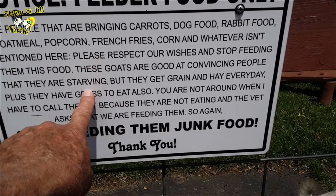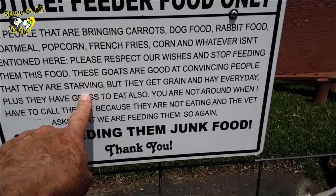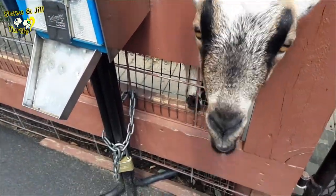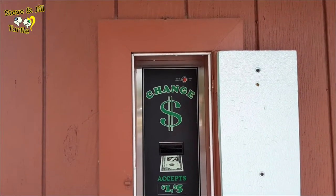They get grain and hay every day. This is just their little treats. Look how this one is waiting. And as soon as the food hits my hand, they're ready to go and eat it up. They even have a change machine if you don't have quarters.